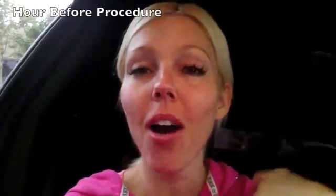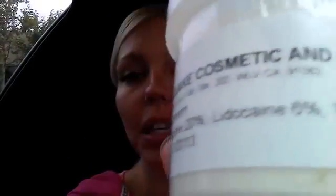Alrighty, so now I'm in the car and it's an hour before my procedure. I need to apply this cream. There's lidocaine in it, which is used at the dentist. This is just going to hopefully numb my entire face so I don't have to feel the pain of the laser. So here's what I look like once I applied the cream, and I must admit I look like I got into a fight with some frosting, which would probably taste a whole lot better than this. This is already starting to make my face feel numb, and hopefully it works.